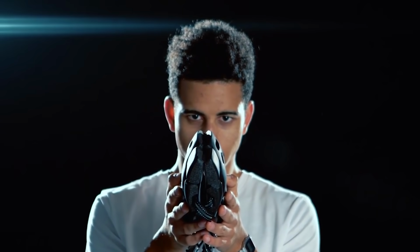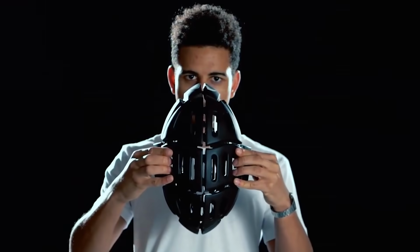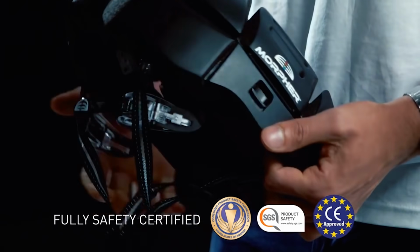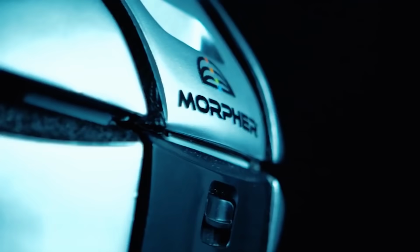It folds down to be only 2.5 inches thick, fitting into any backpack, bag, or laptop case, and it weighs less than 1 pound, while still maintaining effective protection for your noggin. The Morpher has been rated as a safe product in the US and abroad, and the team really put it through its paces to ensure that it protects you properly if you happen to go down.